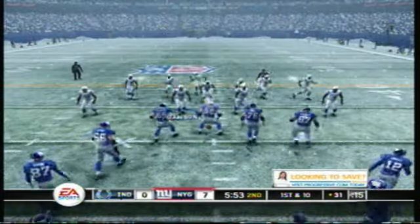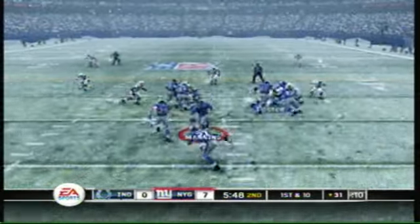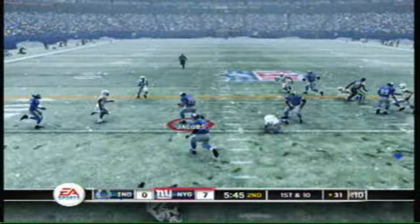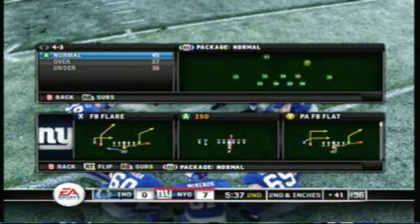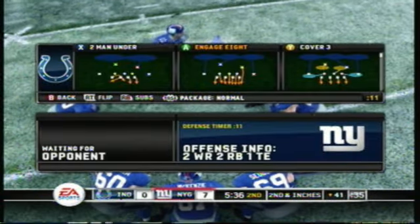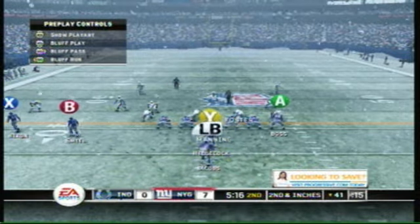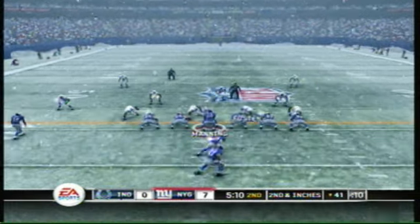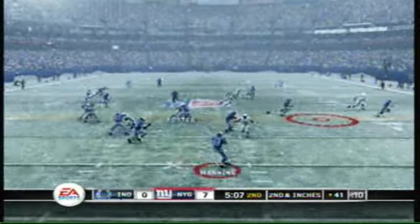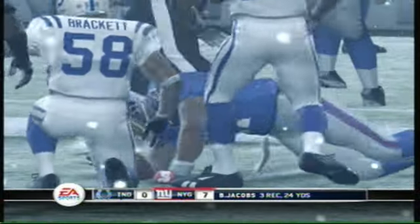First and 10. They'll give it off here. He gets to about the 41-yard line. Jackson makes the tackle. Second down and very short coming up. And it's completed. Brandon Jacobs makes his third grab.